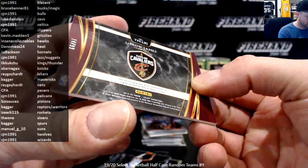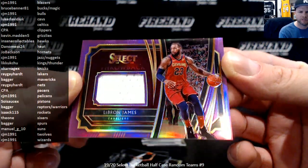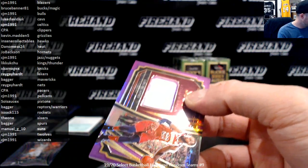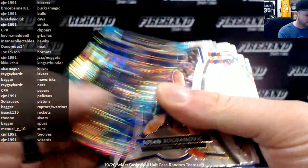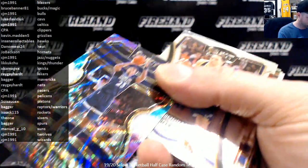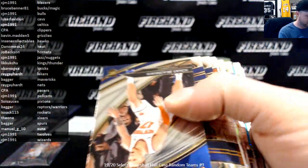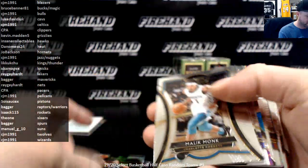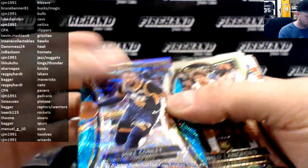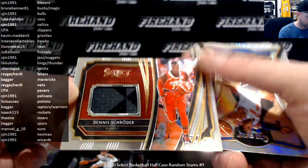How about LeBron James on the Cavs? Throwback jersey. Luke David Duke to 99. Jared Culver, multicolor rookie for the T-Wolves. Nicholas Claxton, Concourse Silver, the Nets. Ignas Brazdeikis, courtside. Kyle Lowry. Multicolor Mike Conley. Dennis Schroeder, throwback jersey for the Hawks.